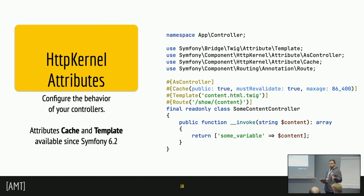So these were the dependency injection attributes for now. Now I get to some attributes for the HTTP kernel component, because also for the HTTP kernel component, which dispatches the request to a controller, we thought about how we could make this a bit more enjoyable, and especially how we can remove common tasks from controllers that involve parsing the request object. Okay, we get to this part later. Sorry. In this case, we have a couple of attributes that actually configure the response.